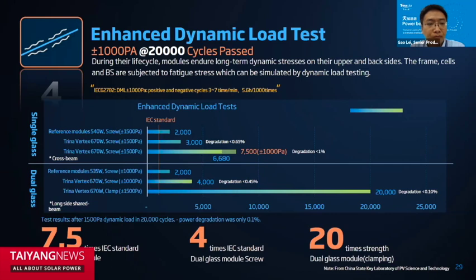According to our test result, the Vertex 670 watt module, single glass version, can suffer plus minus 1,500 Pascal mechanical load in the dynamic load test. Sorry, here it's a mistake. This one is a clamp installation. For plus minus 1,500 Pascal, it can achieve 6,680 cycles. And for plus minus 1,000 Pascal, it can suffer 7,500 cycles.